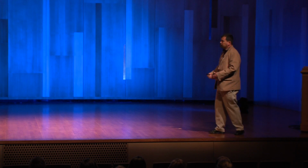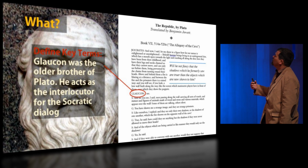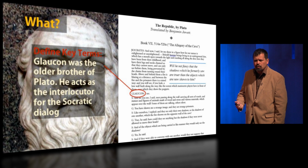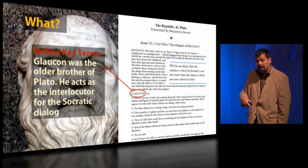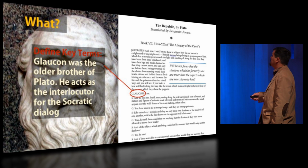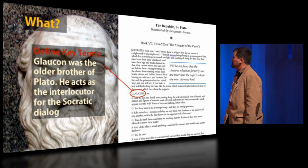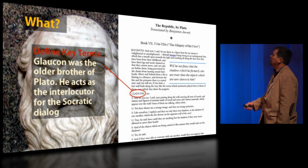So here's an example. We're going to have you read a copy of Plato's Allegory of the Cave from the Republic. And this is the first page of the Benjamin Jowett translation. So what do we annotate? Well, that's a kind of tricky question. What we annotate is what we think the instructor's going to ask us that we're going to have to prove later. But some examples might be things like key terms. Glaucon's an example. He's Socrates' interlocutor in the dialogue, so you might want to say that.